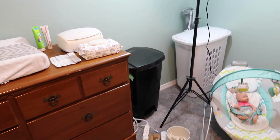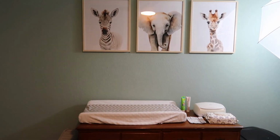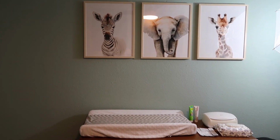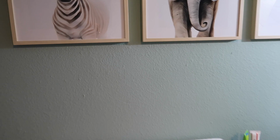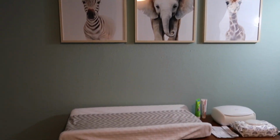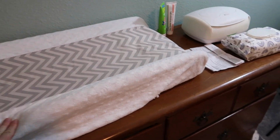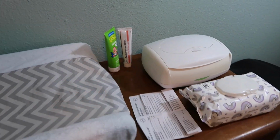And then on the opposite wall of the crib, we've got the changing station. These prints I found off of Etsy. They are gorgeous. I love them with this color. The frames I actually already owned. They are from IKEA. I assume IKEA still makes those. I don't know for sure. Changing pad, changing cover, we already owned that. Wipe warmer, already owned that.